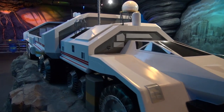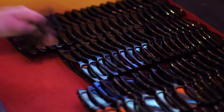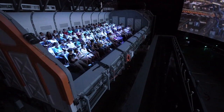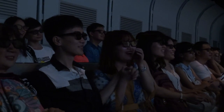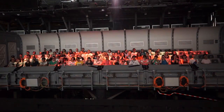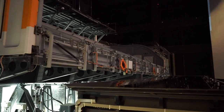There are two groundbreaking components which are the key elements to Power of Nature's success. The guests are seated on the motion ride platform facing a giant 3D projection screen, which is the biggest 3D screen in the world for a single motion simulator. Talking about size, no other motion platform accommodates 96 guests at a time. With a 16-meter wide and 8-meter deep motion platform vehicle, it is the biggest simulator attraction in the world.